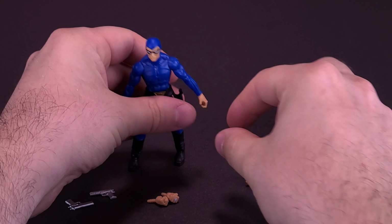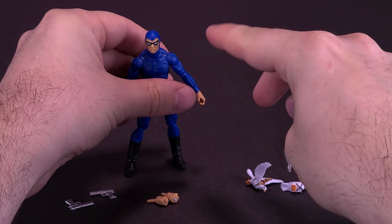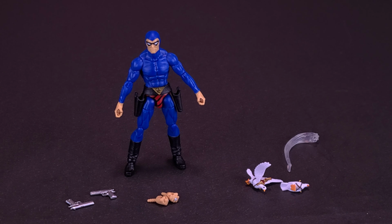Going to go ahead and take the display stand off. We're just going to move it off to the side and get Phantom to stand on his own. It'd be ironic if I took him off the display stand and now the figure doesn't stand properly, but he does. He's okay.